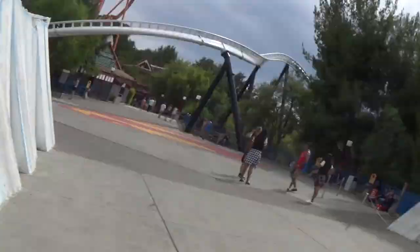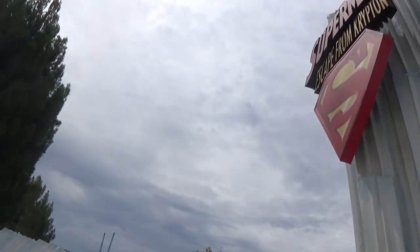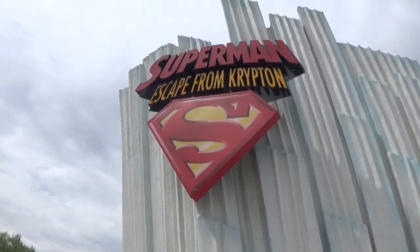Yeah, amazing. Absolutely. That was really, really good. That was a very, very good coaster. It's been ages since I've been properly wowed by a coaster, and that has really done that. I absolutely love that. Wow, thank you. Absolutely stunning.